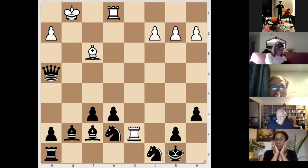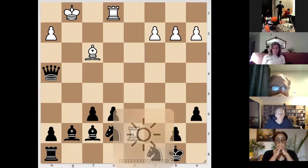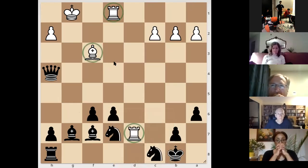So now let's look at this position here. This is white to move. Let's quickly analyze the position. Who's winning materially here? Black. Yes, black is definitely winning materially. White's got two rooks and a bishop, and black has a queen, rook, bishop, two knights, right? So black is definitely winning materially.